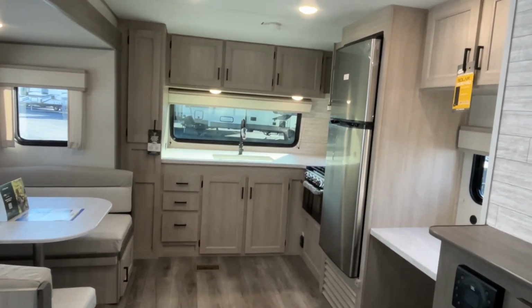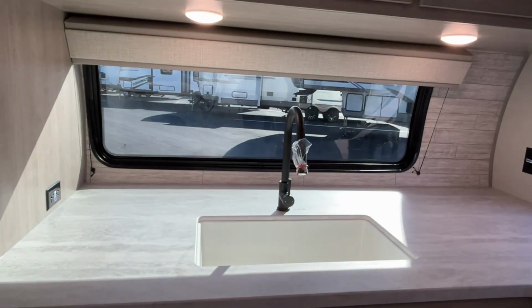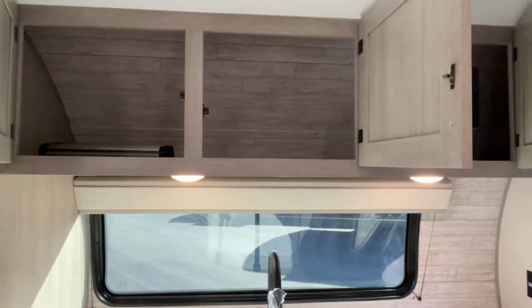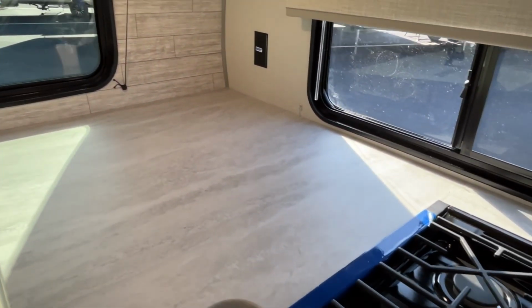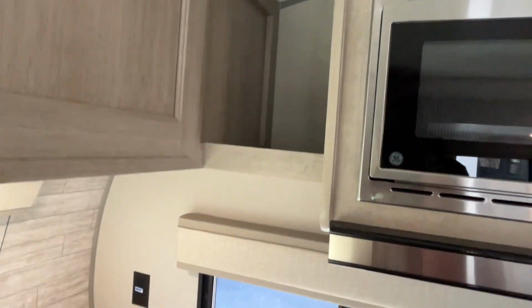Coming right on in. As we stated, this is a front kitchen, so we'll start just right up here at the very front. Nice big window for your windshield here. You've got storage up above, and I believe this is going to be, yes, this is going to be open all the way across. There's your sink drainer. Lots and lots of counter space up here. Plug in right there in the corner. You do have an open cubby area up here for some storage.